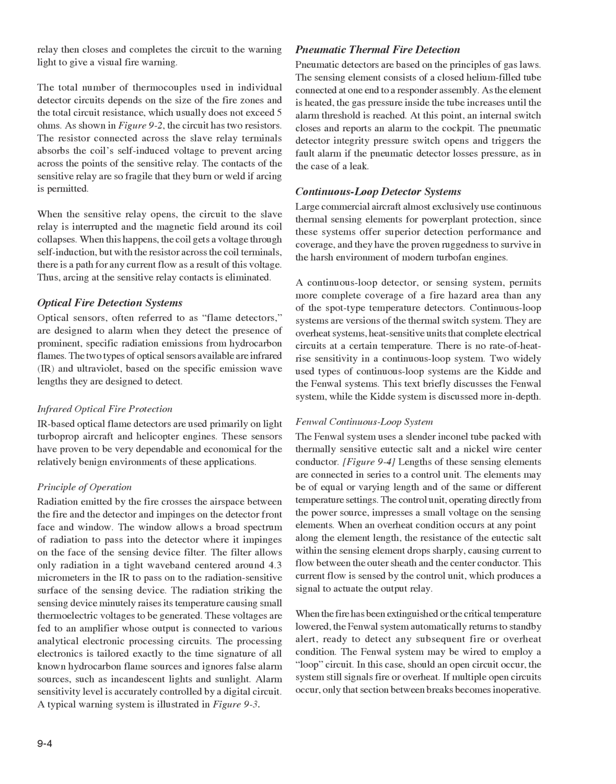Continuous loop systems are versions of the thermal switch system. They are overheat systems, heat-sensitive units that complete electrical circuits at a certain temperature. There is no rate of heat rise sensitivity in a continuous loop system. Two widely used types of continuous loop systems are the Kidde and the Fenwall systems. This text briefly discusses the Fenwall system, while the Kidde system is discussed more in depth.